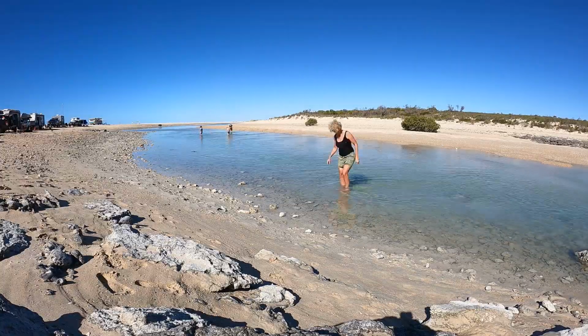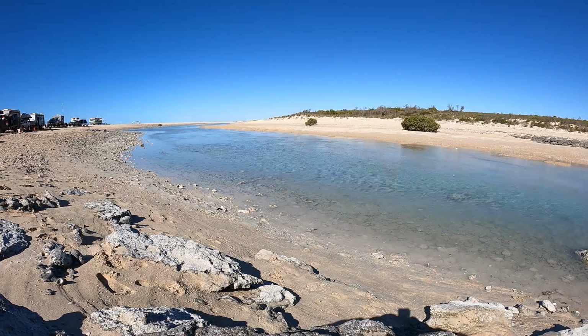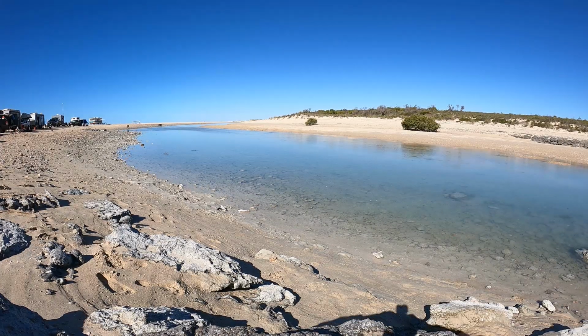The old weather gods have been good to us. That wind has died right down. We've got a beautiful afternoon, and this tide's just come in, so the creek's filled up. So we'll have another little fish down here. Not expecting much, but hey, something to do.